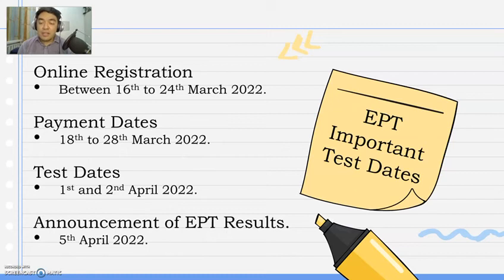So these are important EPT test dates that you might need to jot down. Online registration can be done between the 16th to 24th of March 2022. The payment dates are between 18th to 28th of March 2022. So if you decide that you want to sit for EPT, the registration has to be done between the 16th to the 24th, and the payments must be done between the 18th to the 28th. Once you've done the registration online, and once you've already done the payment, you can sit for the test on the 1st and 2nd April of 2022. And once you have finished with the test, you will have your results by the 5th of April 2022.